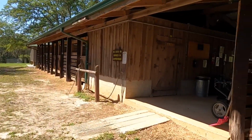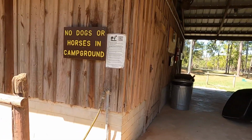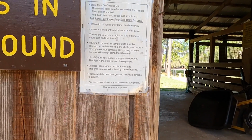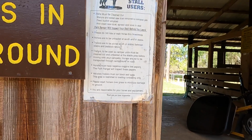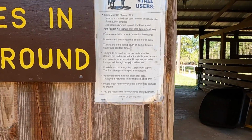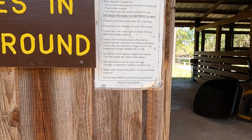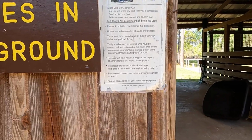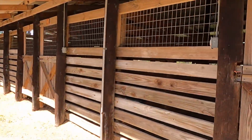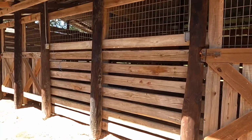They have a tack entryway. Horse stall users bulletin. Stalls must be cleaned out. Ranger will inspect your stall before you leave. Please do not ride or walk the horse through the breezeway. Horses must have negative Coggins test papers. I don't know anything about horses, so I don't know what that is. Very nice facilities here. That would be reassuring, though, if you wanted to go camping with your horse and you have a place to keep it.